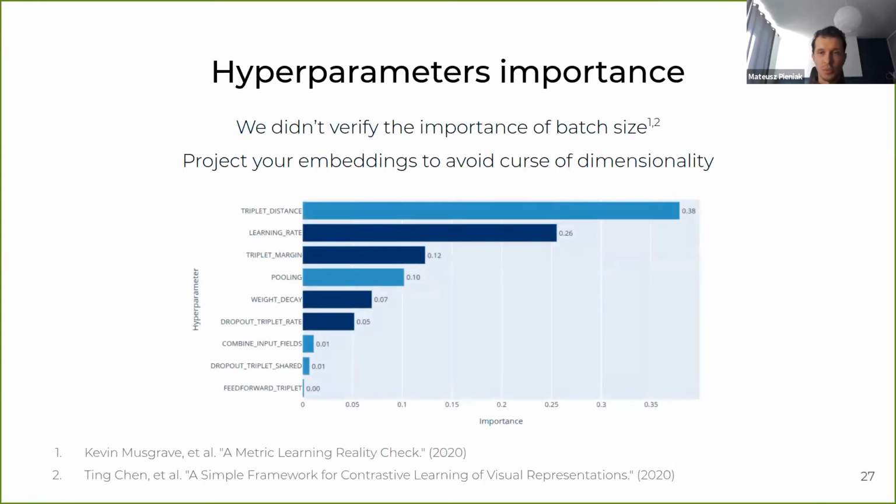So if you train such a model, what is most important? Of course, learning rate is very important, but also the triplet distance, because I never told you what distance we have been using for that model. You can use either cosine distance or L2 distance, and it matters very much which one you use. Also the triplet margin, which you need to tune a bit, how far you want the data points in the space to be distributed. And pooling means that you may use the CLS token from BERT, or you can use the mean over all of your embeddings, and then other less related hyperparameters.